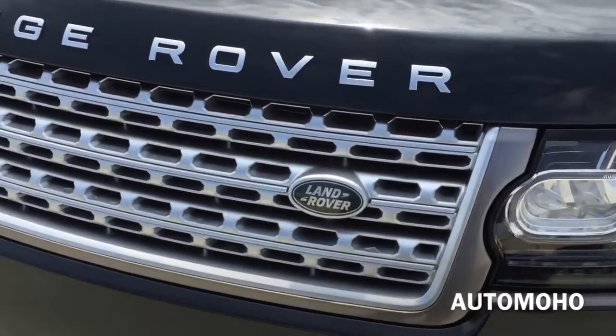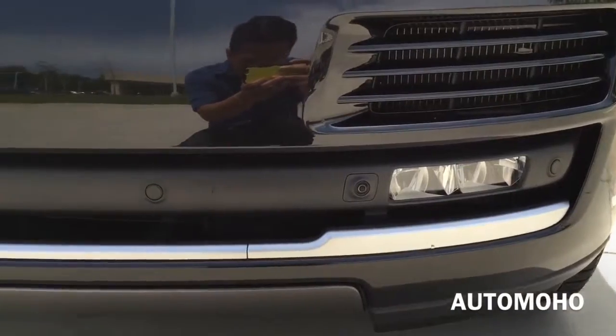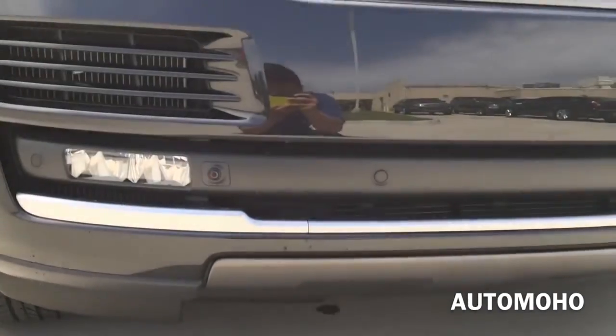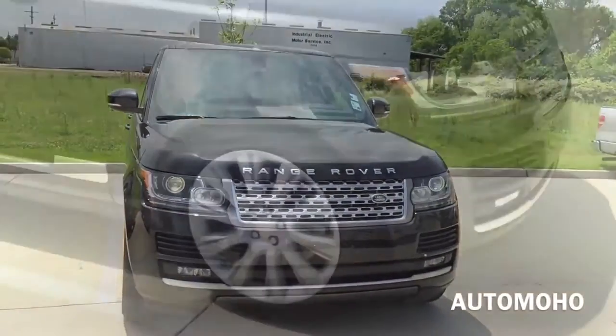And a closer look at the Range Rover grille with Land Rover badging on it. There you can see the front surround camera located at the bottom, one on each side. And it also comes with intermittent rain sensing windshield wipers with adjustable speed.